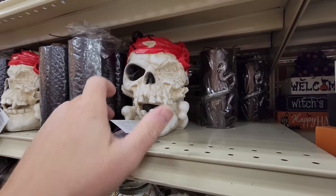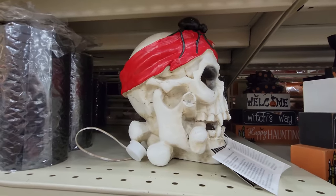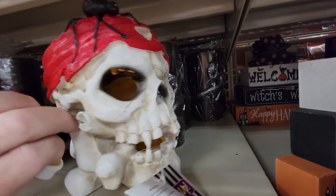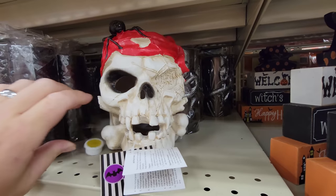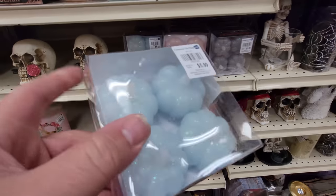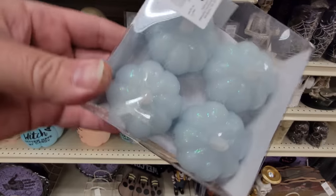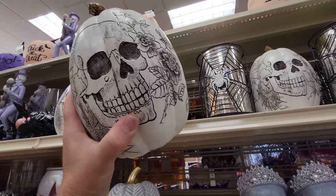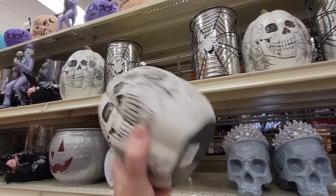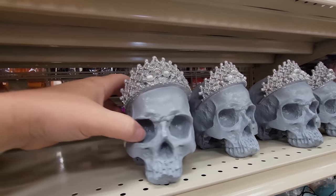And look at this. This is sweet. This is a pirate skull. It's like a one-eyed Willy. Oh, he lights up. Sweet. Yeah, check that out. Little light on the inside there. Look at this little battery-powered pumpkin lights. They're shaped like pumpkins. Oh, and they're sparkly. Look at this pumpkin here. It's like engraved with a skull and flowers. Okay. This one apparently won the beauty contest.